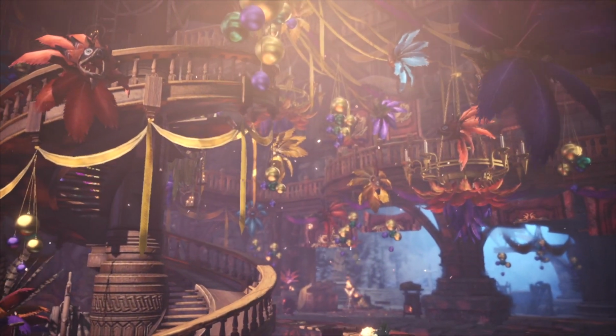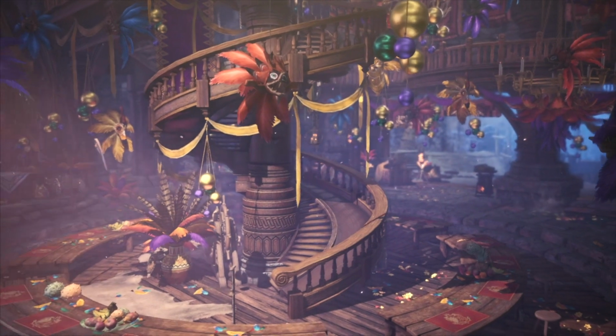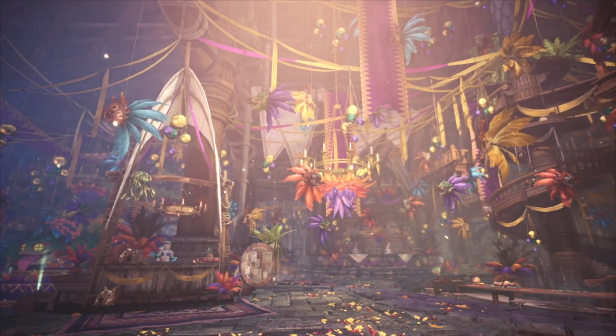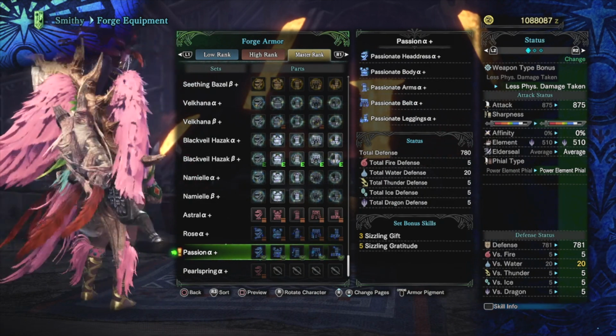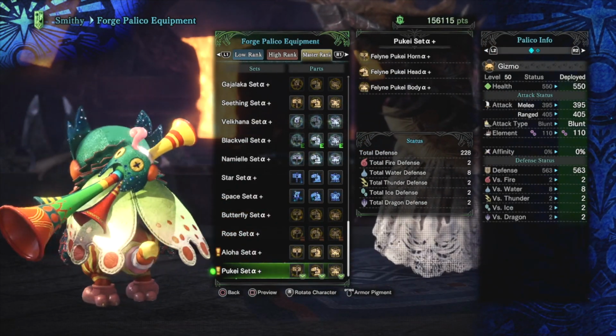So if you missed out on some of the previous summer event, I actually think I need the original summer event palico armor set that I really like. But that's going on right now. So if you're a Monster Hunter fan, just make sure you get in there and get any events or tickets that you need so you don't miss out on them. I think that's probably available for about 2 weeks is what they usually are.